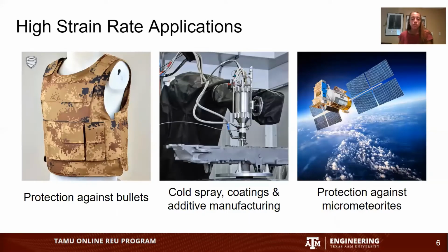Some applications of these high strain rates include protection against bullets in body armor for soldiers, cold spray, which is a coating and additive manufacturing process where particles are shot at a substrate, and lastly, protection against micrometeorites for spacecraft orbiting the Earth.